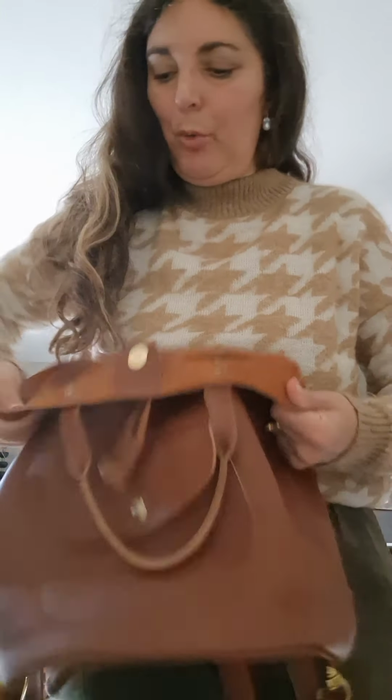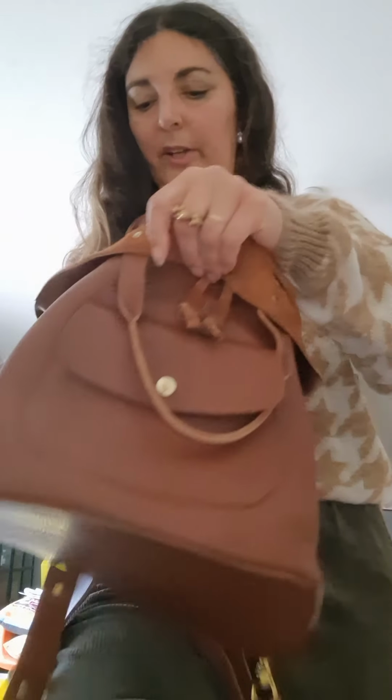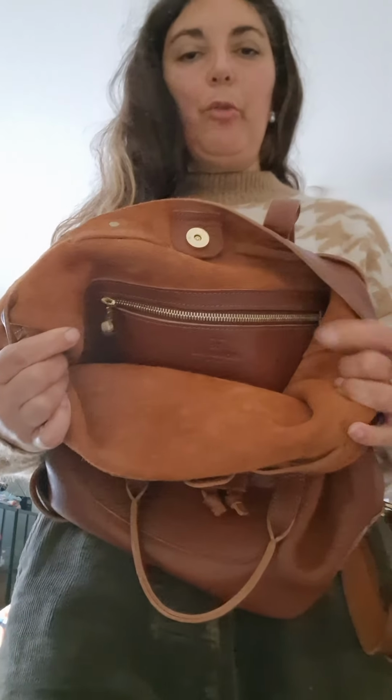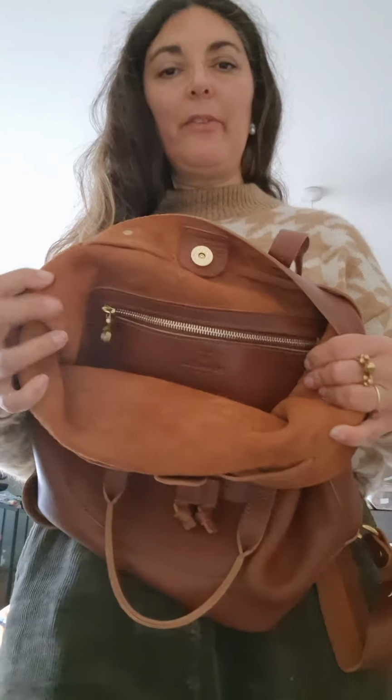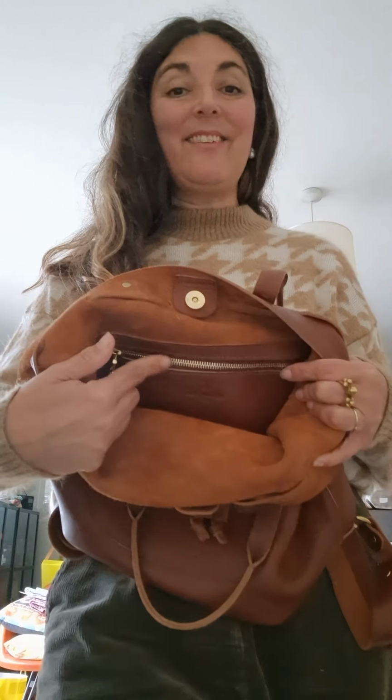So I'm just going to fold this down to make it easier for you to see what's going on inside. So just to give you an idea about the quality involved, this zip costs £5.95 to be made, and it is made exactly to my length. That's a 19.5 centimetre long zip. It has 6mm teeth. I have chosen the finish. There's about 4 finishes, and I've chosen the shiny brass tooth finish.